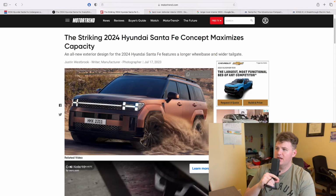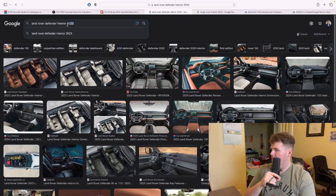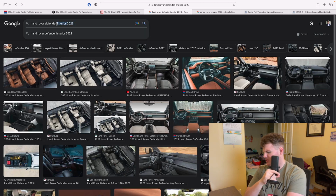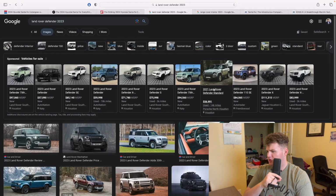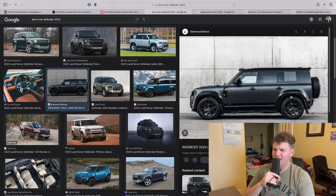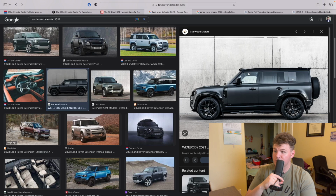Now, versus a Defender that it is compared to, it has a lot of similar design cues. So we'll look at the Defender right here. It has similar sharpness, with different little peaks made up by the color panels. I think the Defender obviously looks much better, especially with the tire on the back.